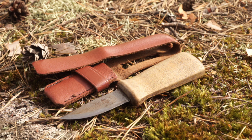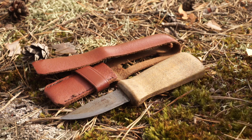And when I looked at the measurements of the new version of this, it says that the thickness of the new blade is 2.7 millimeters, and the length is 7 centimeters. So maybe that was the original size of my blade as well. After all these years, maybe I've worn it down a little bit. I don't know.